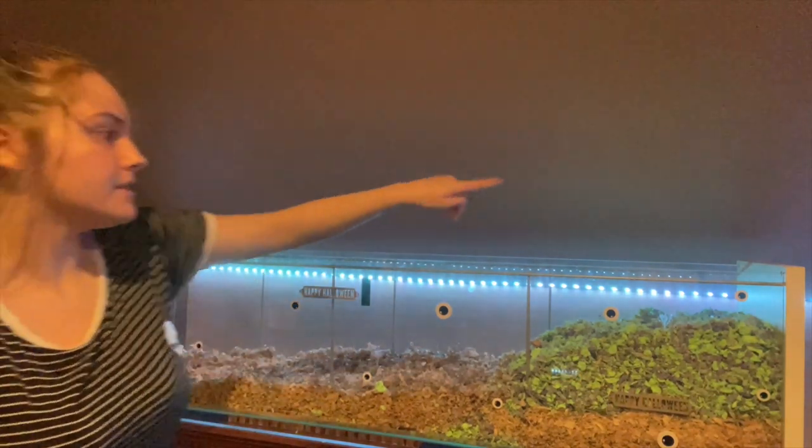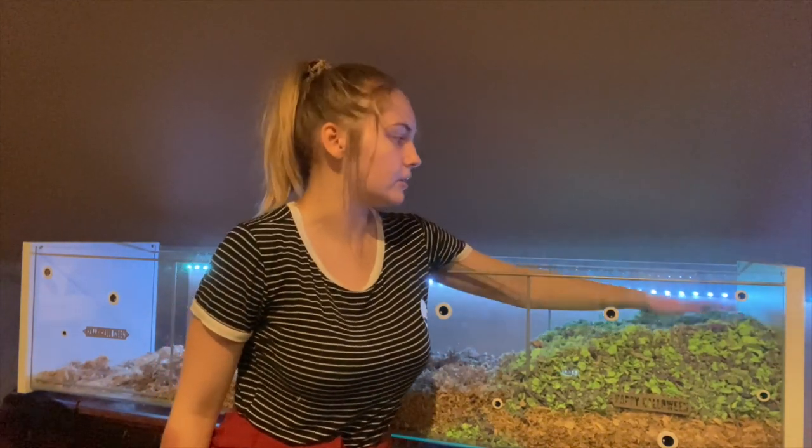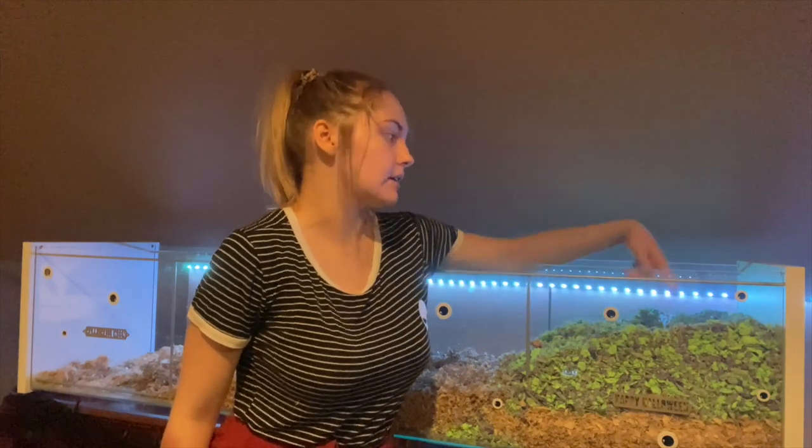And I'm also going to put some of it right over here, because this is where his multi-chamber hide is going to go. So his old bedding is just going to be hidden under here.